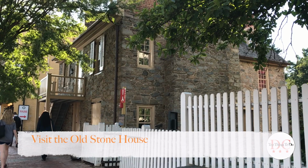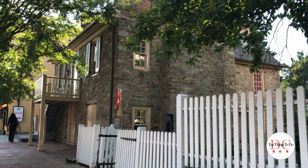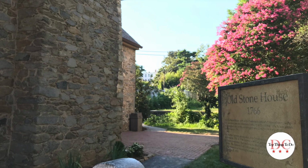Number 6, Old Stone House. The oldest and only standing pre-revolutionary residence in the district, it is a National Park Service site with a reconstructed interior to experience life in colonial Georgetown.